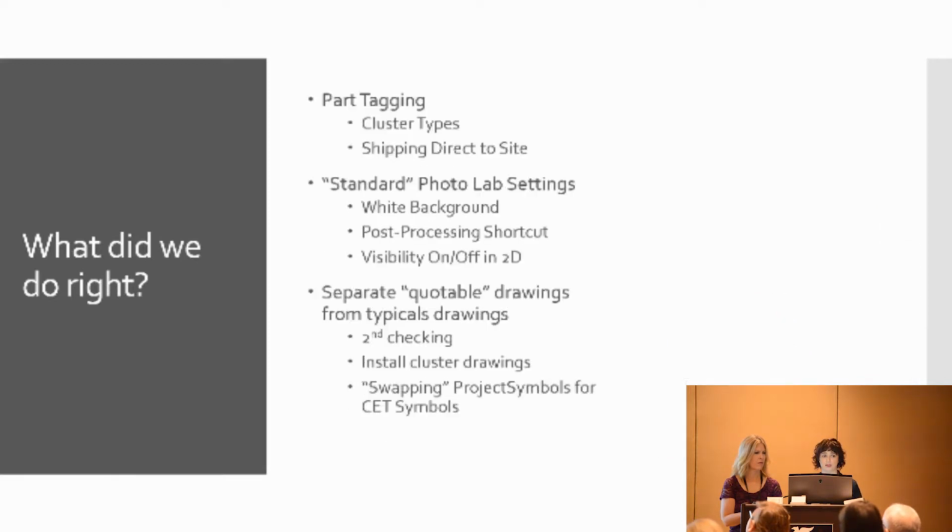So part tagging also, especially with a project of this size, one of our tag fields, and I think that this is the same for at least some of the other manufacturers out there, will use one of the tag fields for their packaging and shipping. So we worked with our project manager to make sure that we were getting that information into that tag field the way that he needed it so that it would ship correctly.